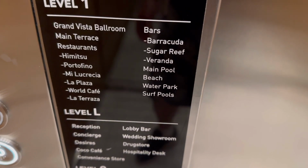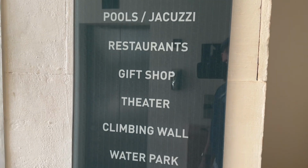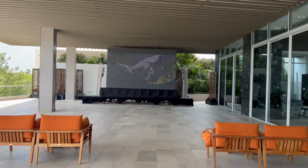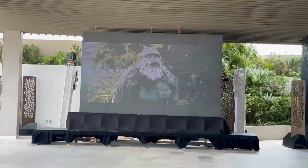The first thing we're going to look at is on level 1. This is where you're going to find the ballroom, pool, jacuzzi, restaurants, gift shop, theater, climbing wall, water park, food hall, bars, and beach access. The main area on level 1 is going to have all sorts of things happening, including movies. There's going to be events, festivals, and live bands.